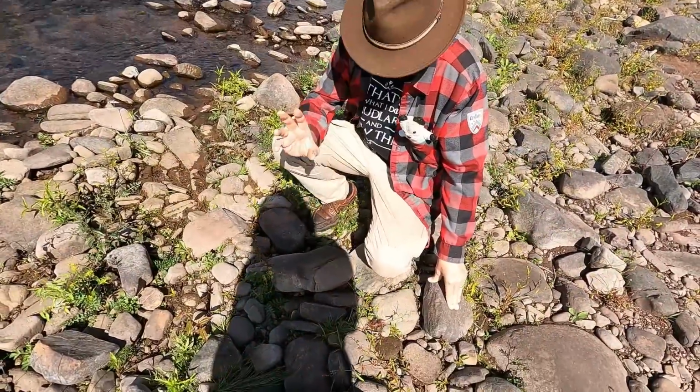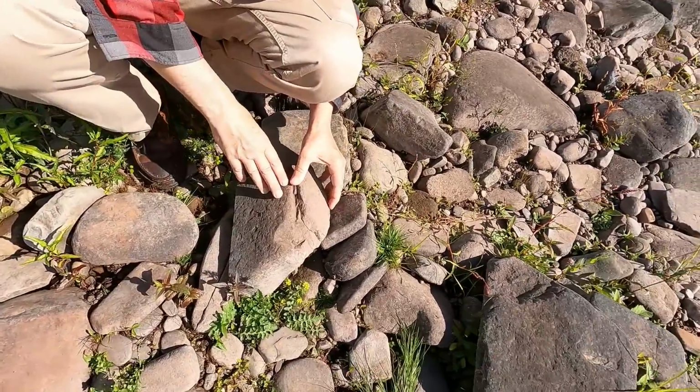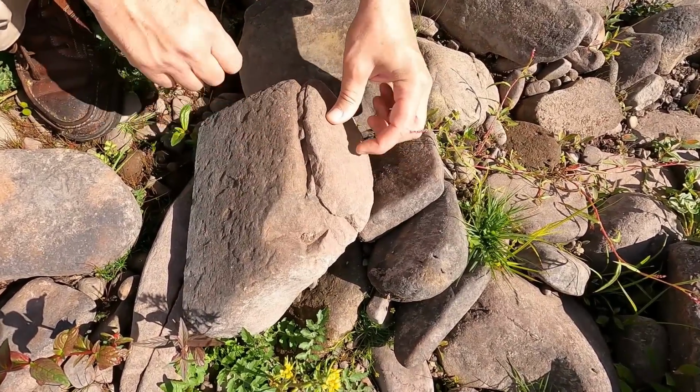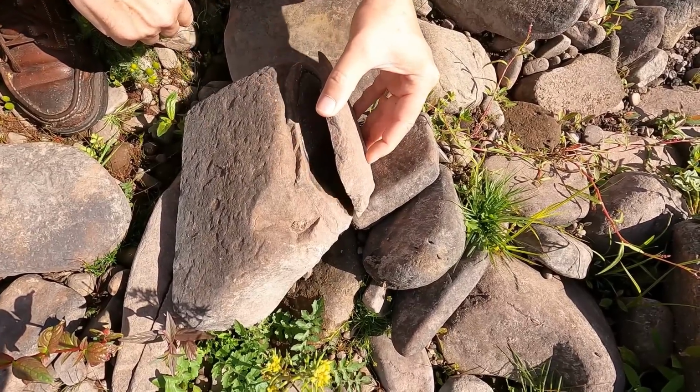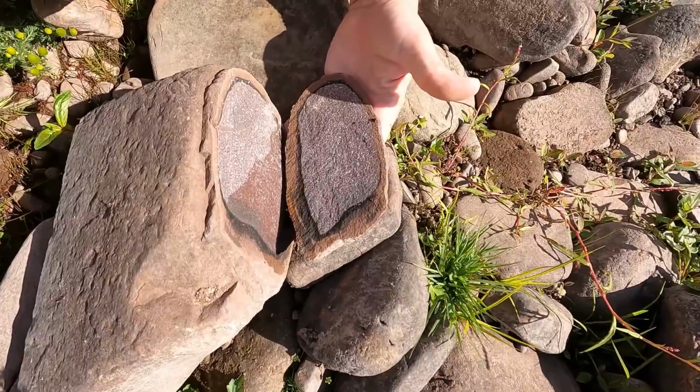What have you found, Mr. Johnson? As I walked along, I noticed this was down. I just put it back in place to show you how it would have sat like that. Right. But look how beautiful that is. Oh wow, that's lovely, isn't it? Isn't that a lovely effect?